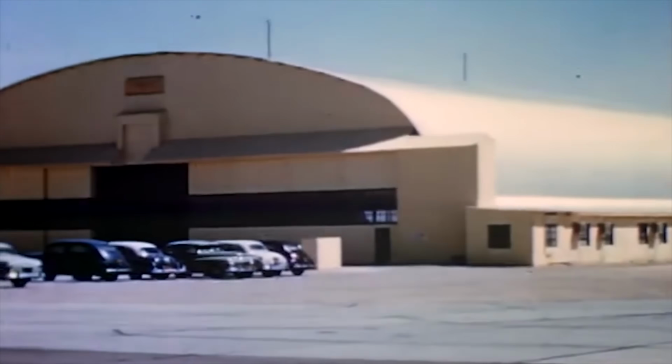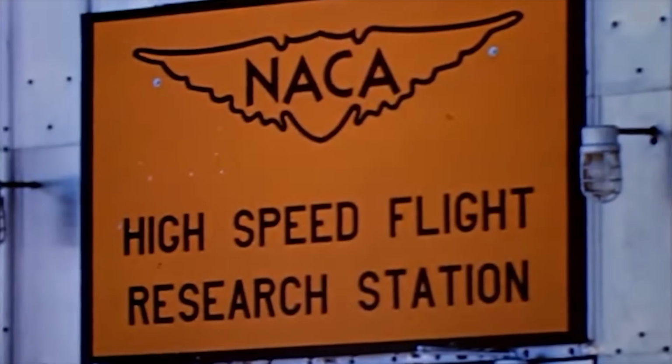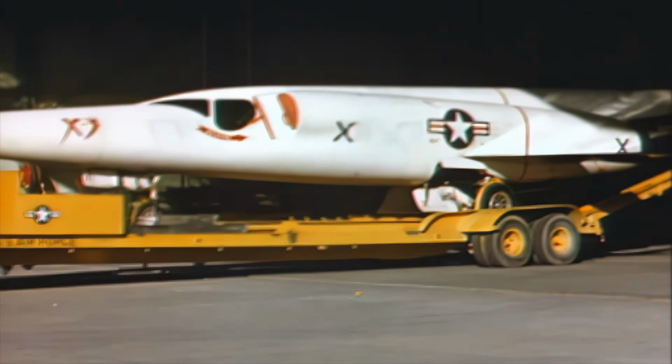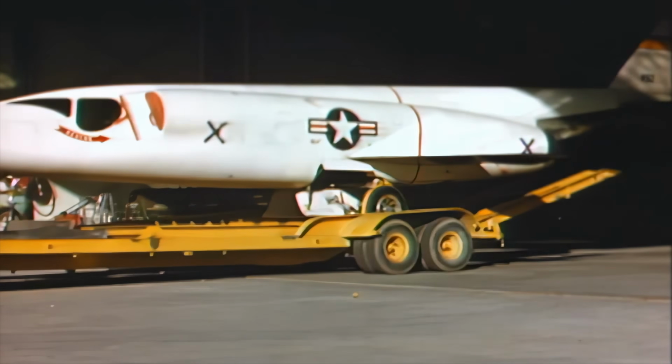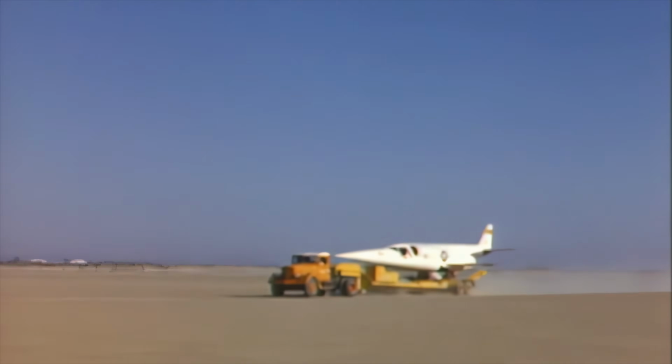In 1950, the National Advisory Committee for Aeronautics made a series of recommendations to Douglas for improving the aircraft design, which had some flaws that would lead to uncontrolled oscillations. The first aircraft was built and delivered to Edwards Air Force Base, California, on the 11th of September 1952.